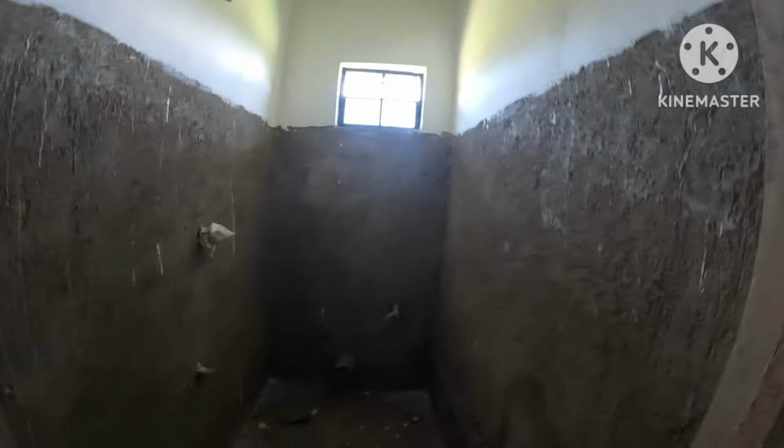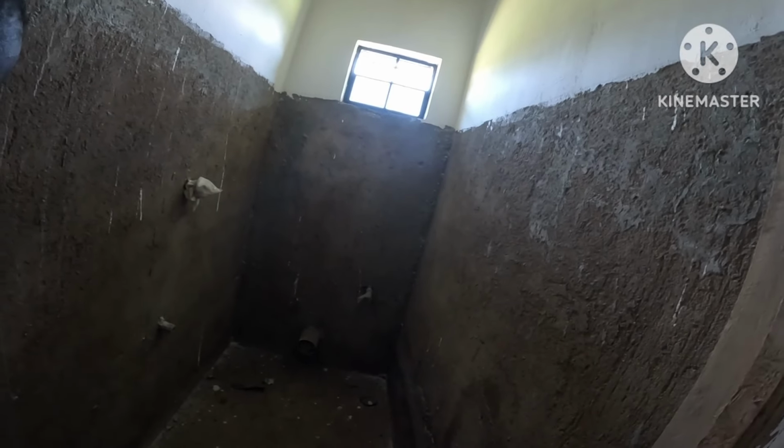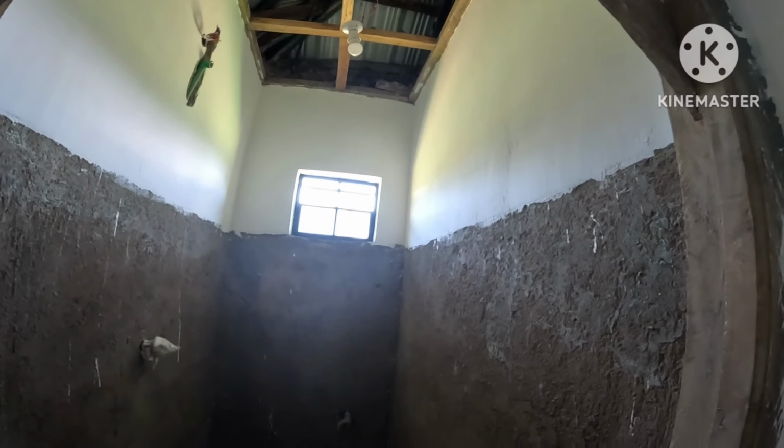From there, the washroom here. This washroom, I wanted it to be a different color, but I think I'll still go for white. White is a bright color, it's a good one, and attractive. So we'll go for white. And this is the second bedroom, also done, and that's it.